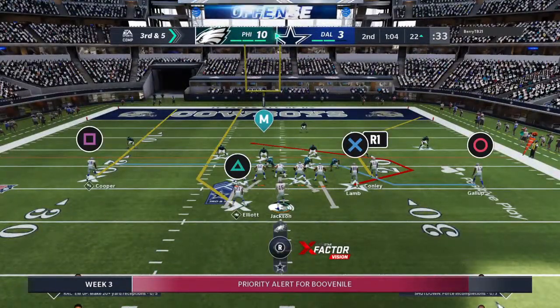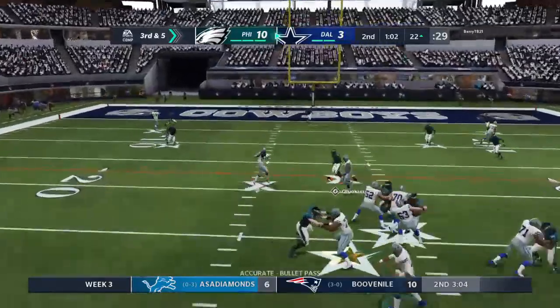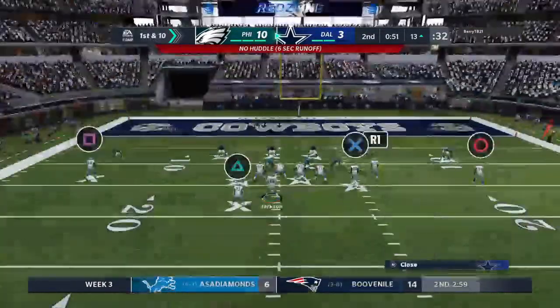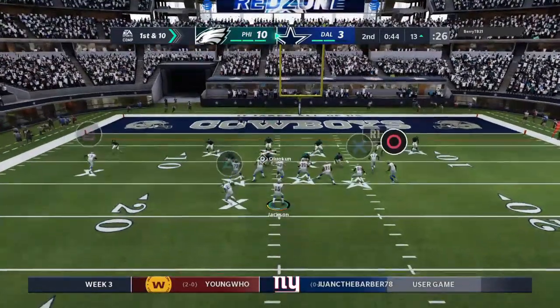Mike 55, Mike 55. From the gun, Jackson. And he'll go underneath here to Elliott. And he takes it down to the 13 and picks up the first. That gain of 9 buys them a new set of downs. 1st and 10 at the 13.